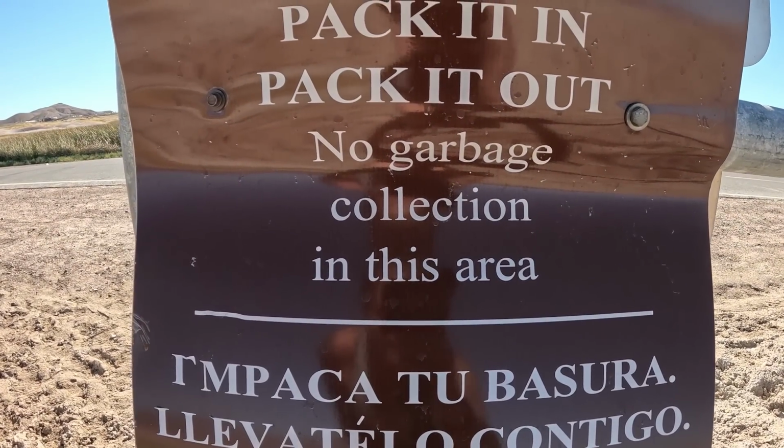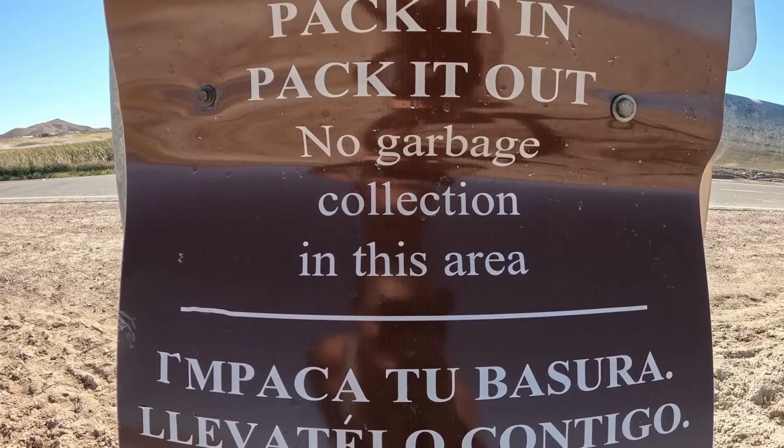Kind of goes with trash. You know, pack it in, pack it out. Pack your underwear in and pack it out. Ridiculous. I mean, one day, because people just can't respect our land and keep it clean, they're going to end up shutting it all down, because they've already started. And this is such a popular place, and people do come here and party sometimes. Keep trashing it, they'll probably end up shutting it down. Come on, underwear, really? Take your underwear home. Pack it in, pack it out. No garbage collection in this area. It should say in underwear.